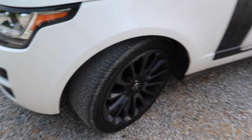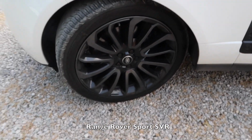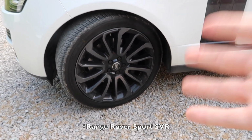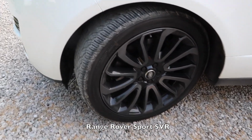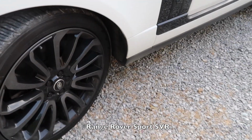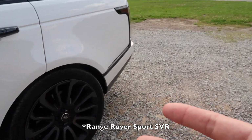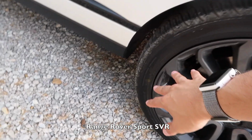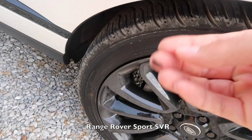And I actually upgraded this to the 285s that the SVR autobiography Range Rover Supercharged has on it. But the dealership told me that I could not do that. I asked them why, and then they said, well, it's just not recommended. I asked them if the chassis of the SVR autobiography is any bit different, and they said, well, no. So I went ahead and upgraded from a 275 to 285 to see if I could maybe protect my rims just a little bit more.